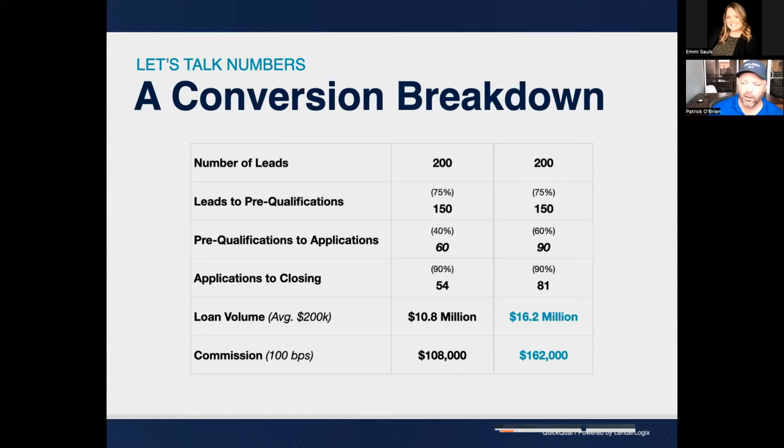So as we talk about the market that we're going into, how do we thrive? When I was a loan officer, it was always like, go talk to more realtors, get more leads. Sure, maybe that works. But the easier lever to pull is on these conversion percentages on this screen here. How do we implement technology to do that? And again, there are different aspects of the funnel that you can look at as well. We focused here today on pre-qualifications to applications, but there are other things to focus on as well.